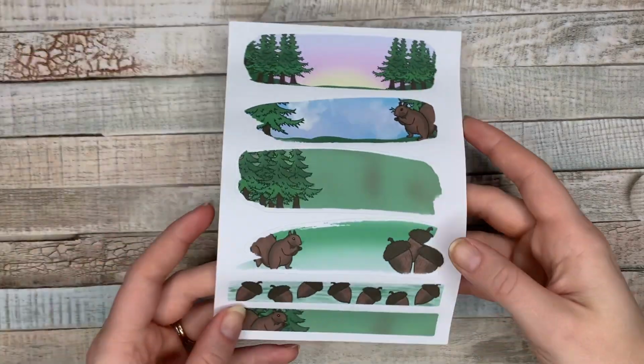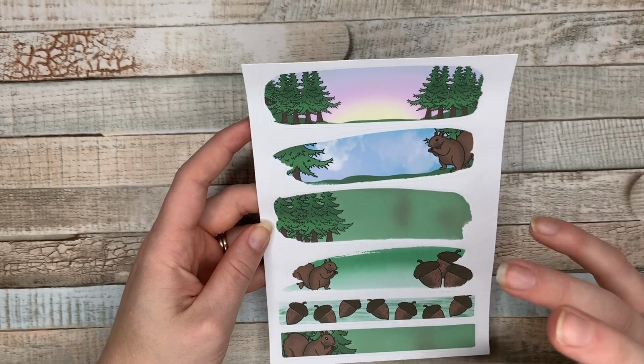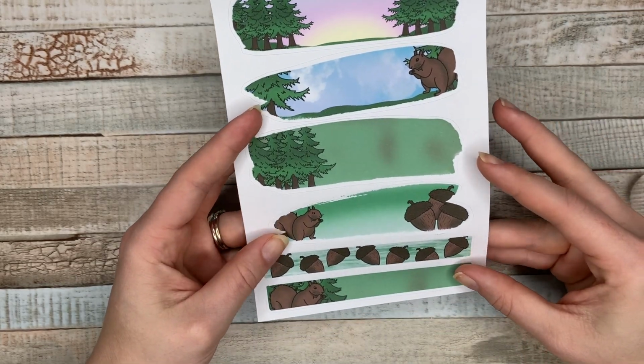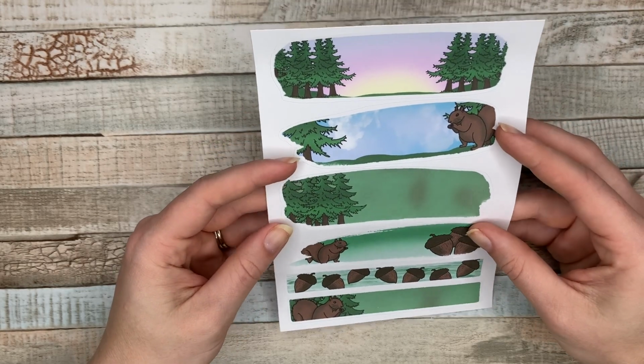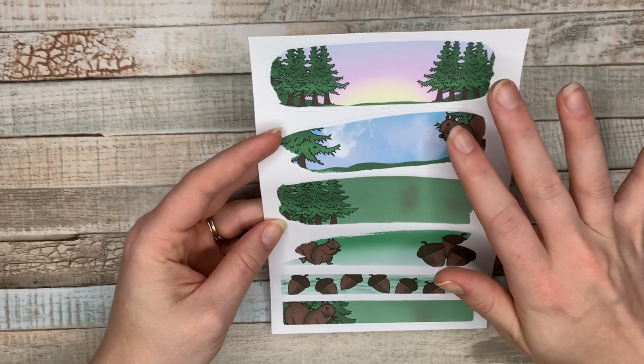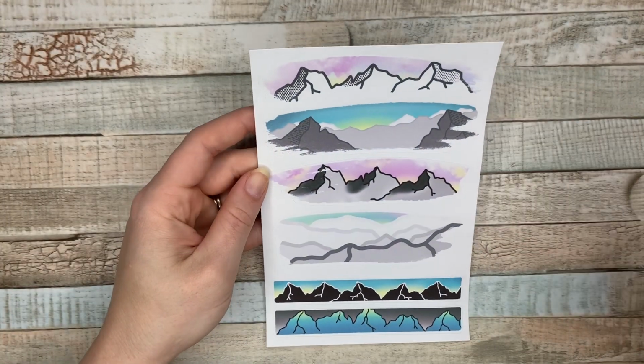This one is for the forest theme. So I really wanted to bring in some sunsets and things like that, and lots of greens for this one. So you have your little squirrels and acorns and trees, with a couple different scenic versions as well. The next one is for the mountain kit.